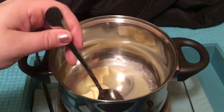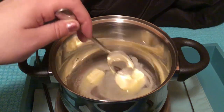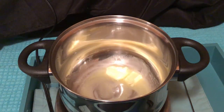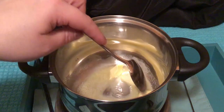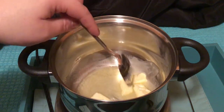So you can see it's starting to melt. Just a few more minutes and we'll be able to add the milk. I know, doesn't it smell really good? Mm-hmm. I know, working here, I always work up an appetite. Yes, absolutely. It smells divine in here.